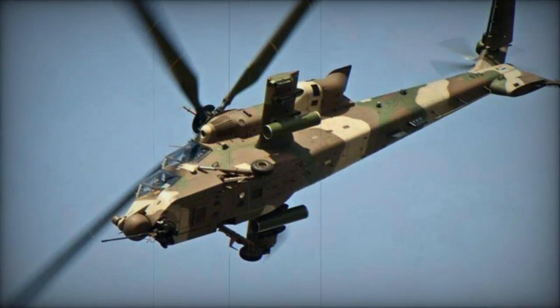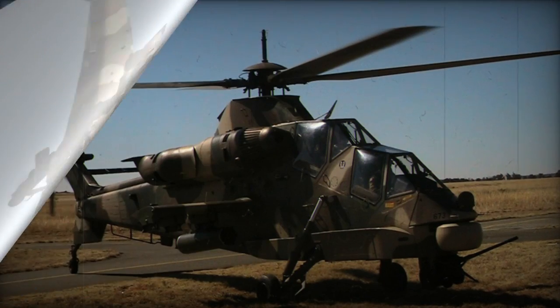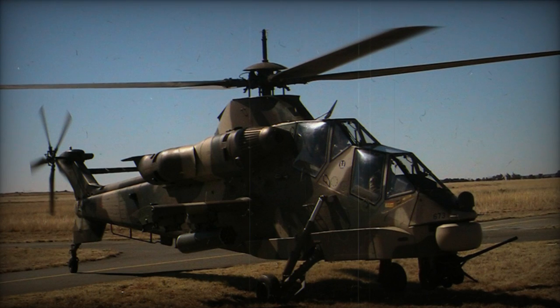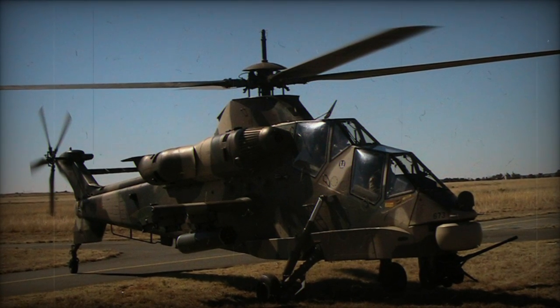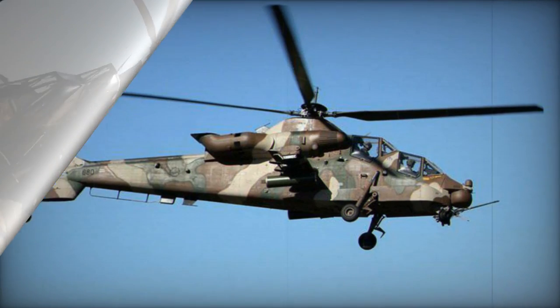No. 16 Squadron, the SAAF's first Rooivalk unit, received its first AH-2A, as the aircraft is known in service, in 1999, and also received the last of its 12 examples in 2001. This gunship helicopter is armed with a nose-mounted Armscor 20mm cannon.